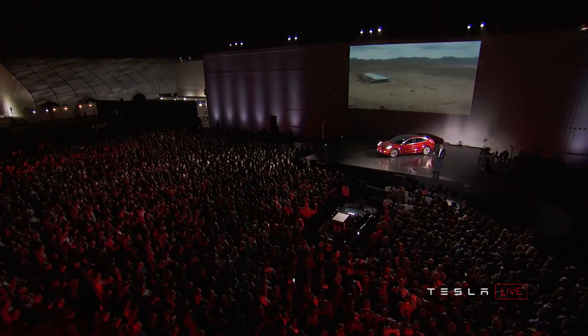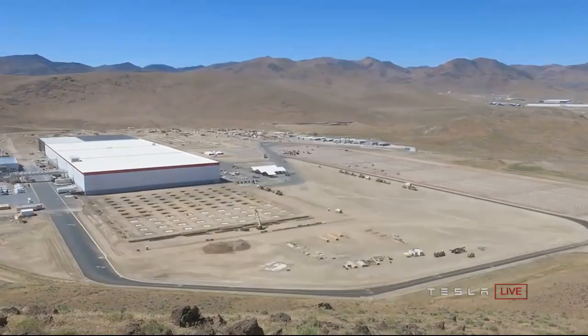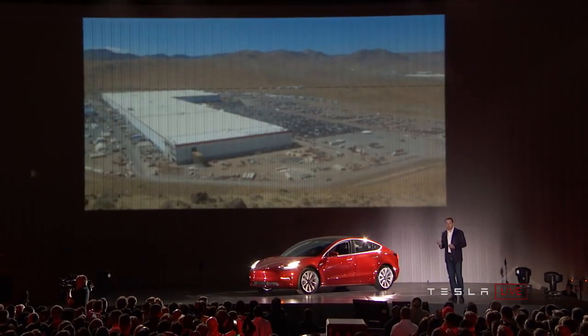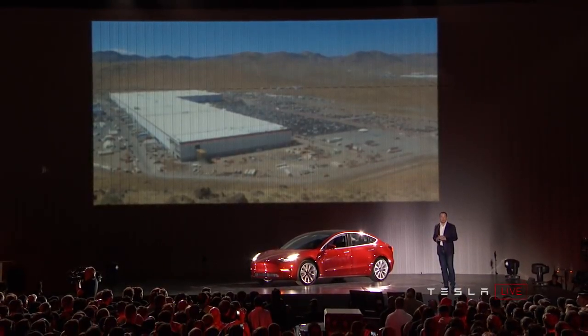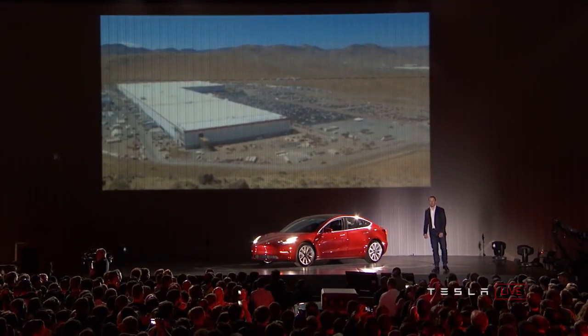So this is stop motion. We started off with there being nothing. There was just sort of desert, and built what is now actually the largest battery factory in the world. And when it's done, we'll produce more lithium-ion batteries than the rest of global production combined for one building. So, yeah.